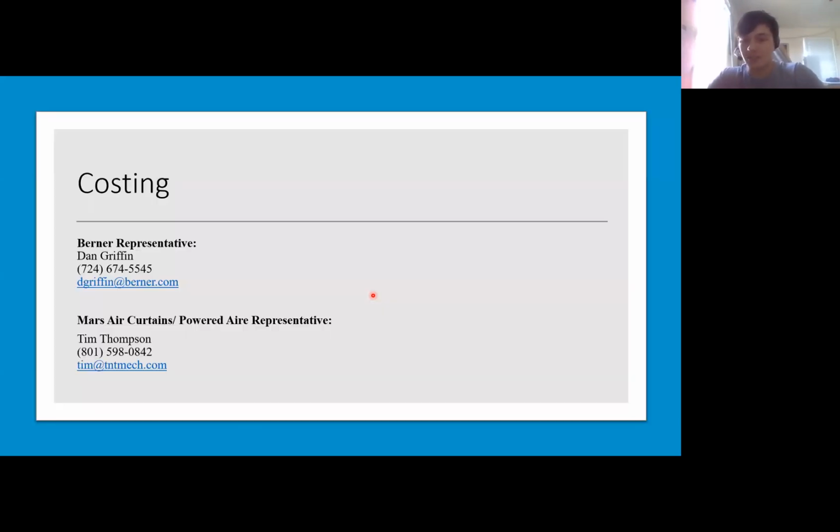So for costing, these are some people that I've worked with in the past. They're happy to work with IAC students again. So if you're looking for cost estimates, unit and implementation, definitely hit them up.